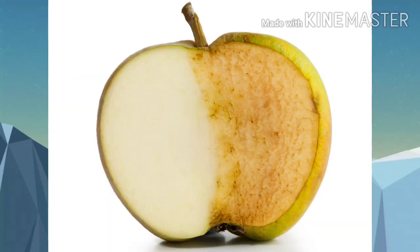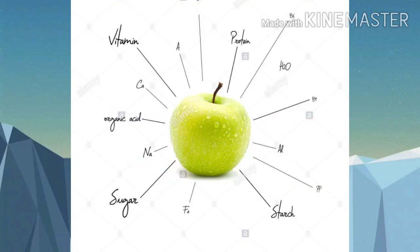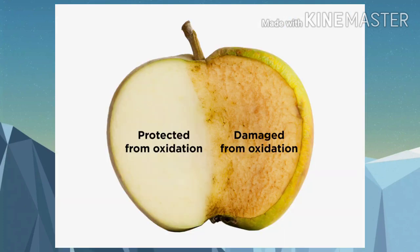The color of the flesh of the apple changes if kept for some time after we cut it. Why? The chemicals such as phenolic compounds and materials like catechin present in the apple react with oxygen in the air. Because of the oxidation, the color changes.